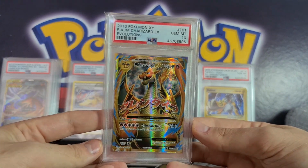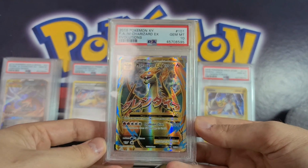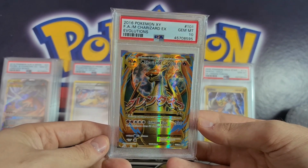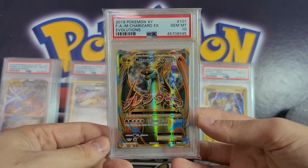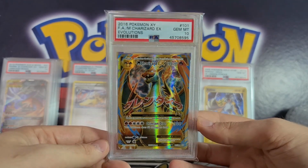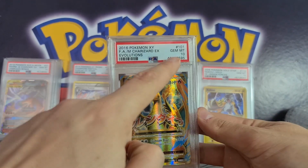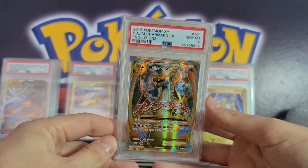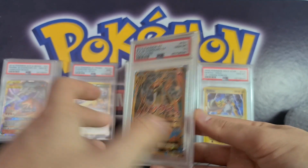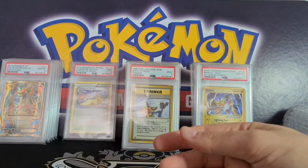Beautiful Charizard Mega EX from Evolutions, as usual, is still very popular. Last time I checked, it was around $80, but it might keep going up. I believe this card might be the number one card with the most PSA 10s in the pop report, just because of how many people started grading cards after Evolutions came out. I'll have to double check that.